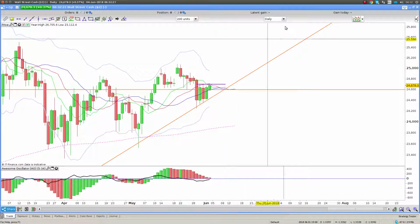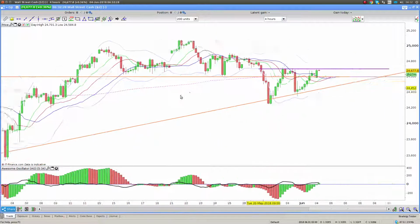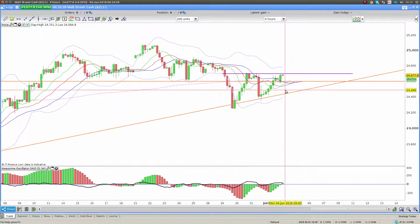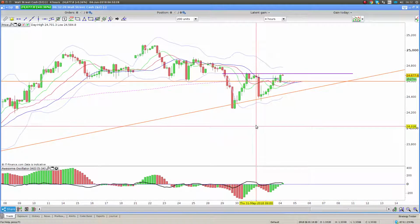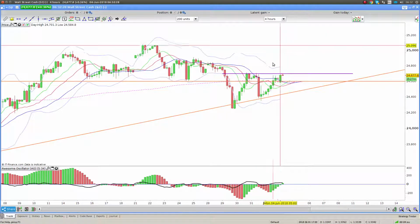Okay, now let's just get down to the 4 hour, because now you're going to see another signal here. You see the flat top triangle is more prevailing here. We're above the 200 EMA, and the alligator is starting to point to the upside on the 4 hour. So the bias at the moment for me is definitely to the long side.